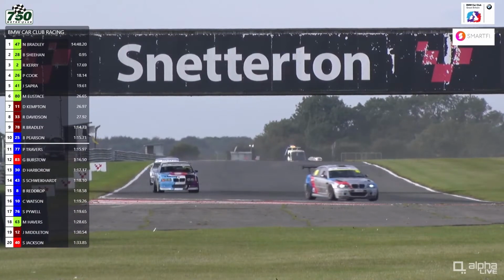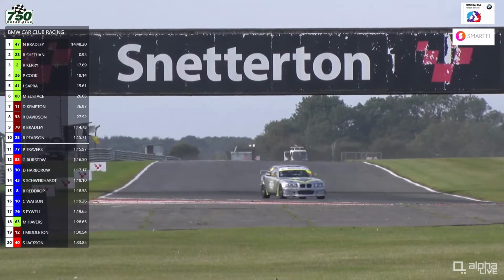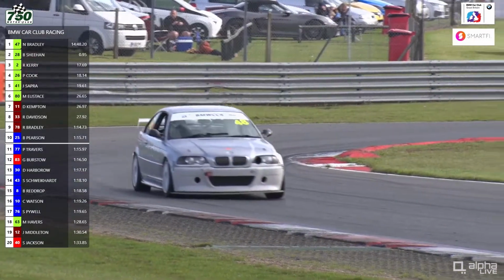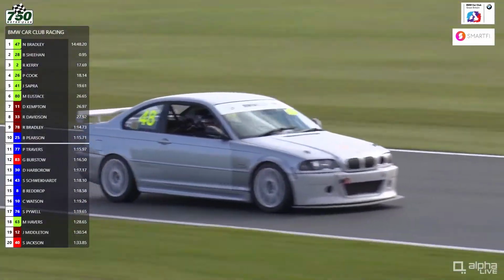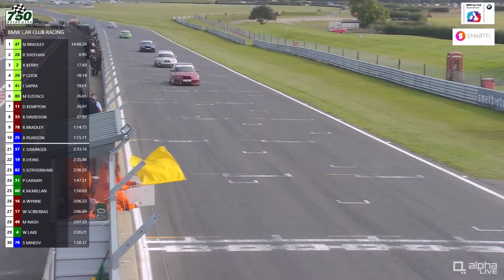But I think all the other championships which are to be decided here this weekend at Snetterton are rather less likely to go in the first race. Yes, we've got the bike sports which will be decided today because both of their races are today. But I think the majority of the other classes are going to go down to tomorrow, aren't they? Very last day of the season.